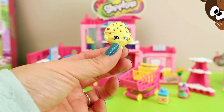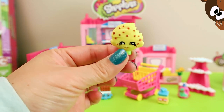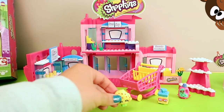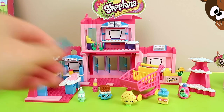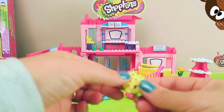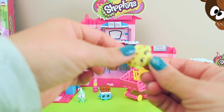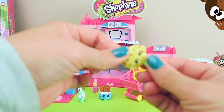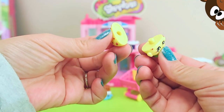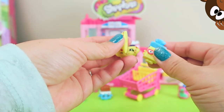We got Kookie Cookie here. Aw. Like she's like, thank you. Thanks for letting me out of my package. Phew. Yay. And look at the whole gang. How awesome is that? Hey, so as you kids probably know by now, all of these little Shopkins that come inside the Shopville Town Center are actually pull-apart Shopkins. So you can actually take them apart and put them on another Shopkin's body, right?